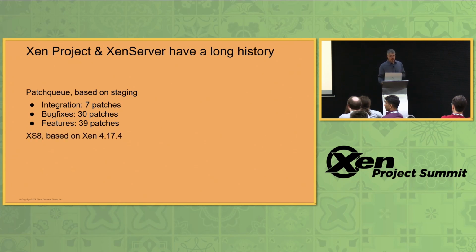Of course, XenServer 8, which is the latest version of XenServer, is based on Xen 4.17, which has that patch queue and then 87 backports. So again, remember stability. Our customers care about stability. We try and keep the versions the same, so we do a lot of work to maintain the same kernel, same hypervisor, but that does mean when we have security fixes, when we have critical features that need to be added, we have got to add some backports onto that.